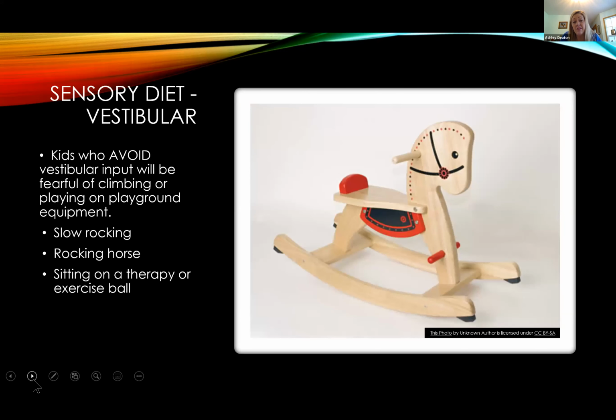The opposite of that is kids that avoid that vestibular input. So they're not going to want to do the game where you pick them up and make them an airplane, where their feet are off the ground. That's going to make them feel really uncomfortable and overstimulated.